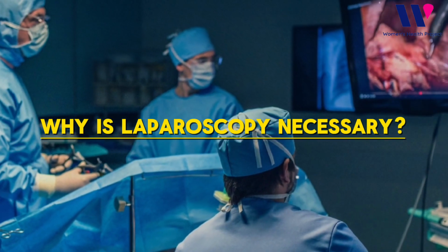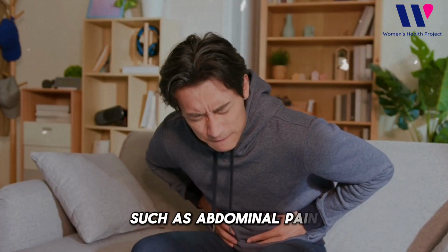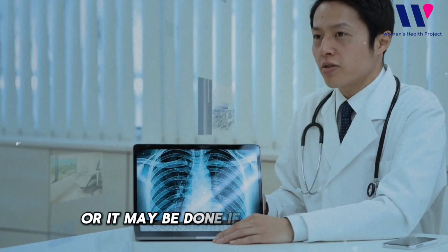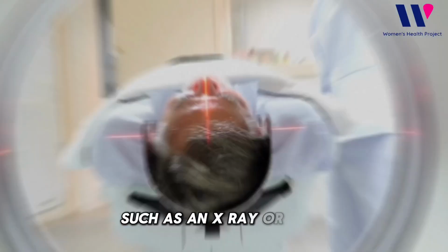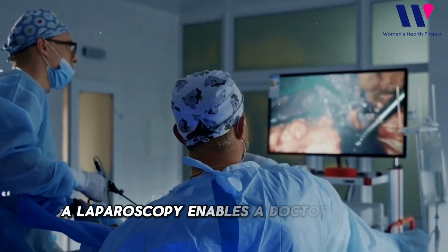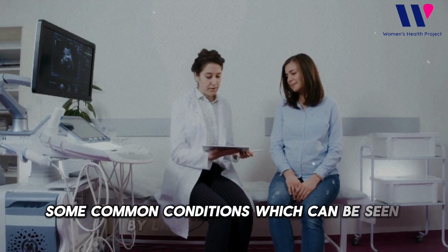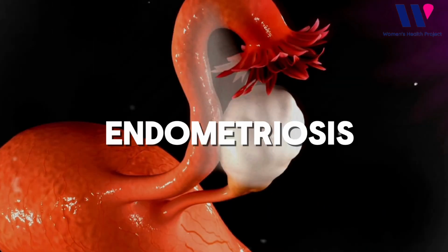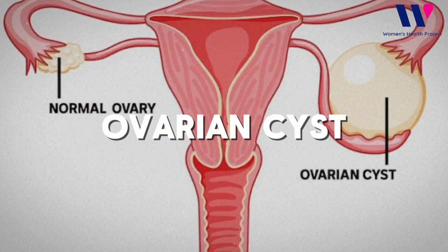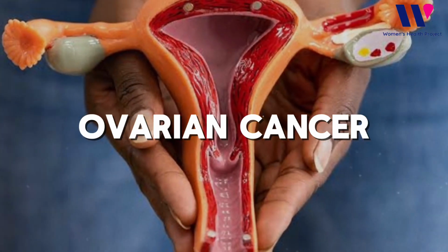Why is laparoscopy necessary? A laparoscopy may be done to find the cause of symptoms such as abdominal pain, pelvic pain, or swelling of the abdomen or pelvic region. Or, it may be done if a previous test such as an X-ray or scan has identified a problem within the abdomen or pelvis. A laparoscopy enables a doctor to see clearly inside your abdomen. Some common conditions which can be seen by laparoscopy include endometriosis, pelvic inflammatory disease, ectopic pregnancy, ovarian cyst, appendicitis, some cancers, such as liver cancer and ovarian cancer.